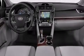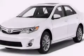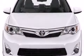transceiver can be programmed to use the same frequency as your remote opening devices, such as the garage door, the entry gate, or even the living room lights, enabling you to control them right from the driver's seat.